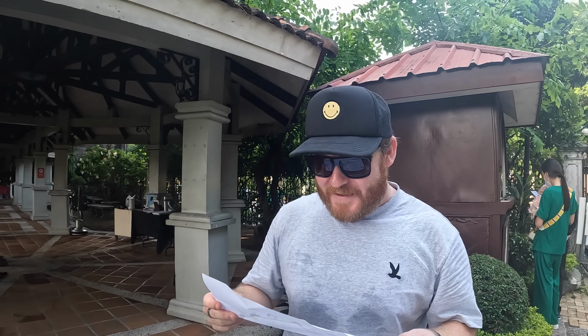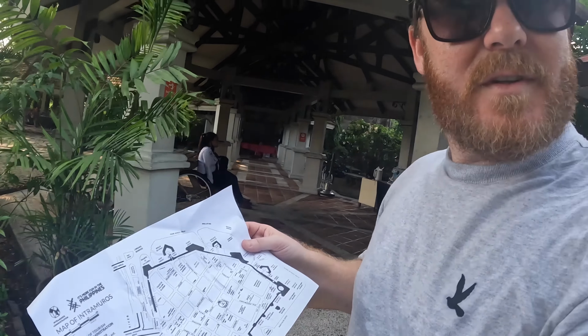The map is quite easy actually, although there's lots of bits in it. We're just going to continue around the wall. So basically Intramuros is inside. It's a walled city. We're going to just keep on the edge of the wall and follow it around, almost like a circle or a square. I think that should bring us to all the top spots.